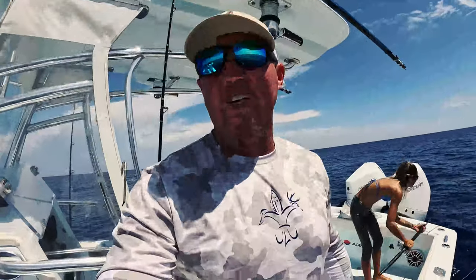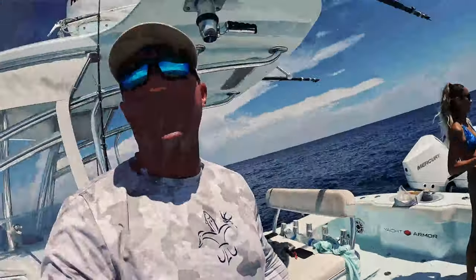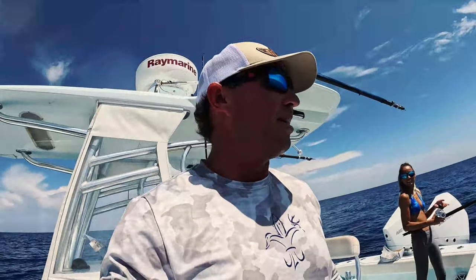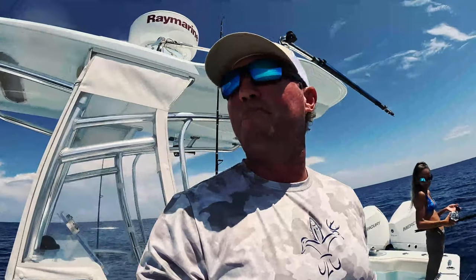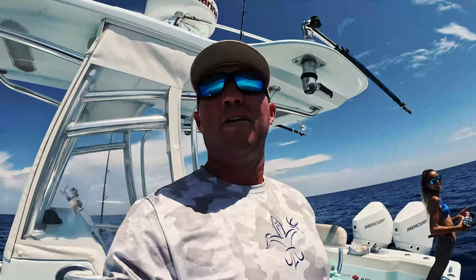So we just had like six mahi come by while we were catching this big red. Red came off the radar for a minute, but they swam right by. Yeah, no, if that remora didn't hit the bait, you probably would have been. Yeah, they came right by the boat. They weren't very active though. They were pretty docile, just kind of cruising slow. Yeah. Pass it right back.